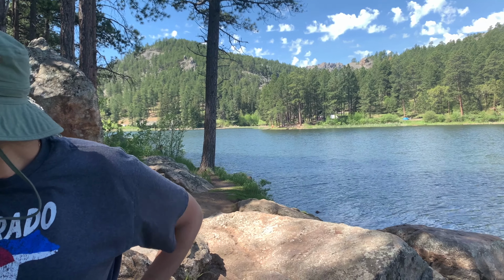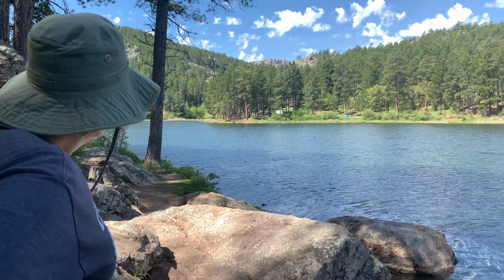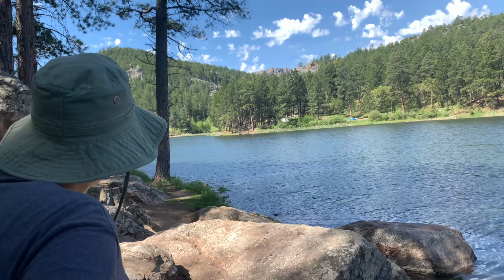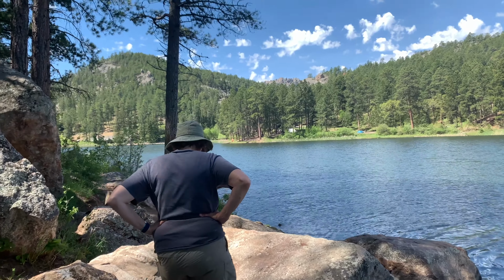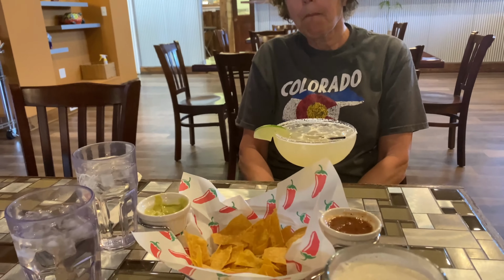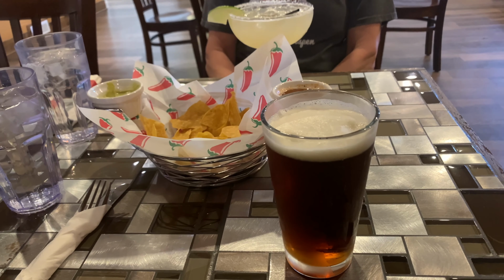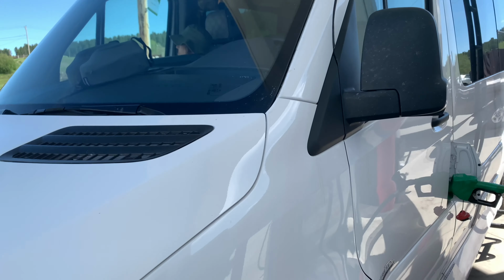Today, June 5th, is actually the eighth day of our trip. So we found a nice Mexican restaurant along the main drag of Custer, South Dakota. And Nancy got herself a huge margarita, and I asked for the most popular Mexican beer on draft. It's a nice little place.